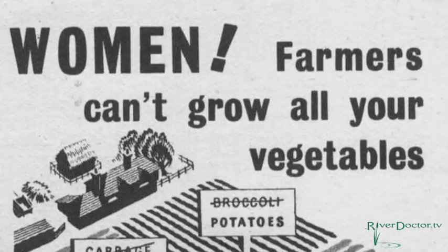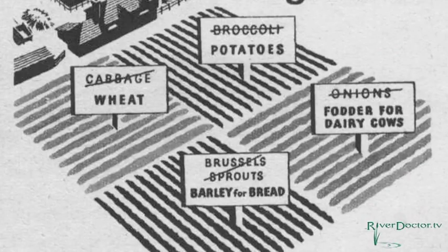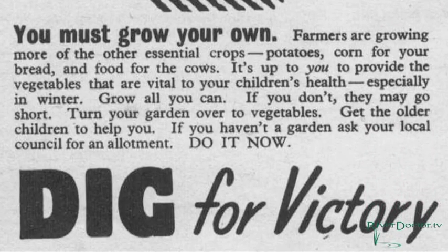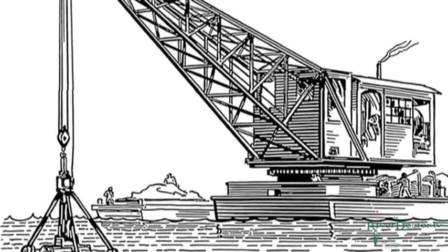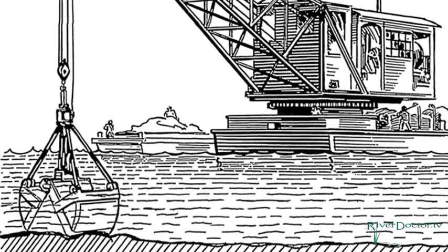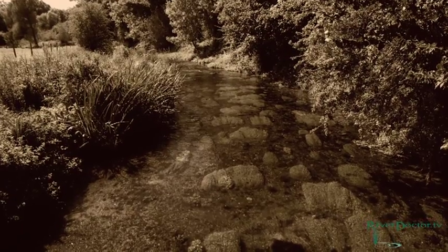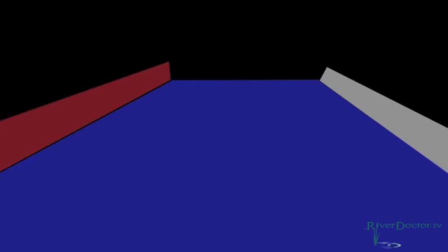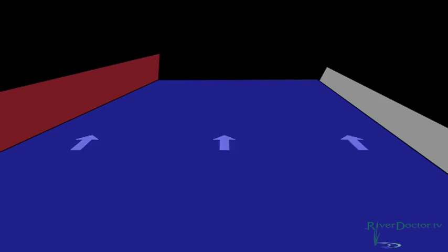Well, initially they were deepened for tank defences during the war, and then a national campaign to produce our own food took over in the form of Dig for Victory. This was the origin of land drainage and the post-war agricultural revolution. So, rivers were dredged to get water off the land and down to the sea as fast as possible. Meandering channels were straightened and widened, with dredged river gravels piled high on the adjacent banks.